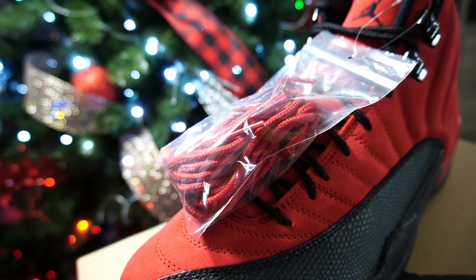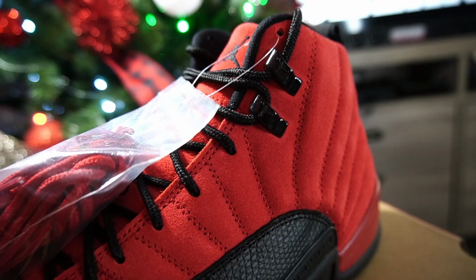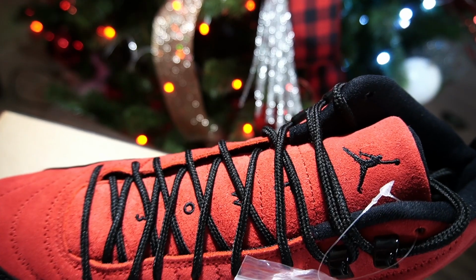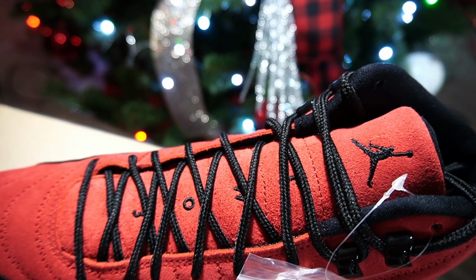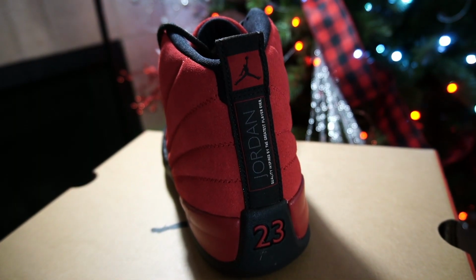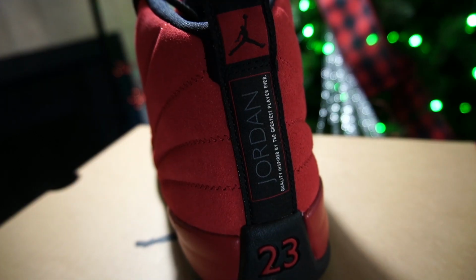Again, I think this shoe is very fire in my personal opinion, and I did not really care for it too much before I got it in hand. So if you're still questioning this, you may want to get a pair in hand and see it for yourself. You may still not like it, but then again, you may, kind of like I did. It is all up to you, your personal preference.